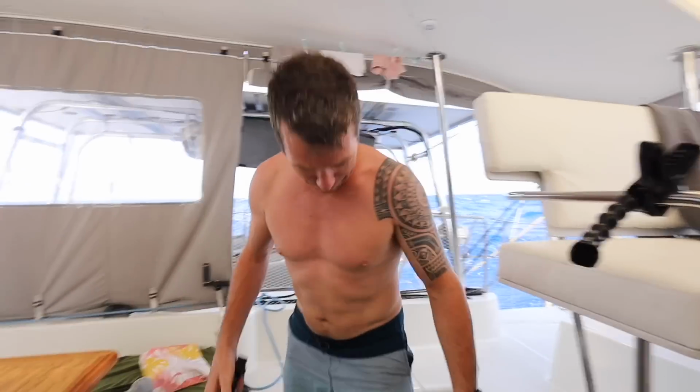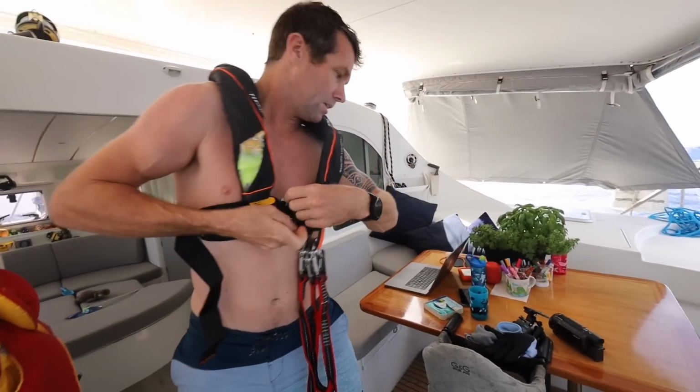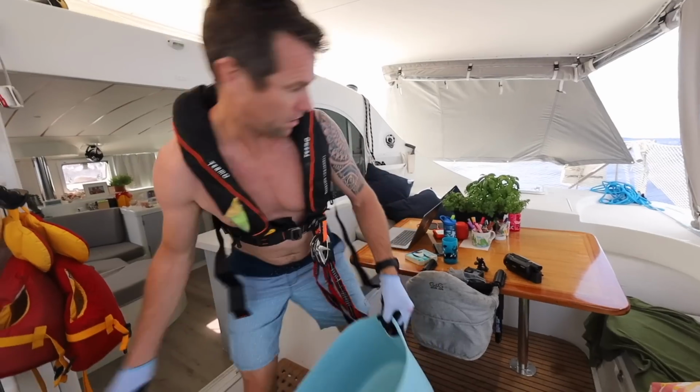Marlin on, marlin on! Wow, it really gets your heart pumping. We're not against keeping marlin, but they have to be able to use all the meat. There's a lot of marlin around here. Okay, let's go.